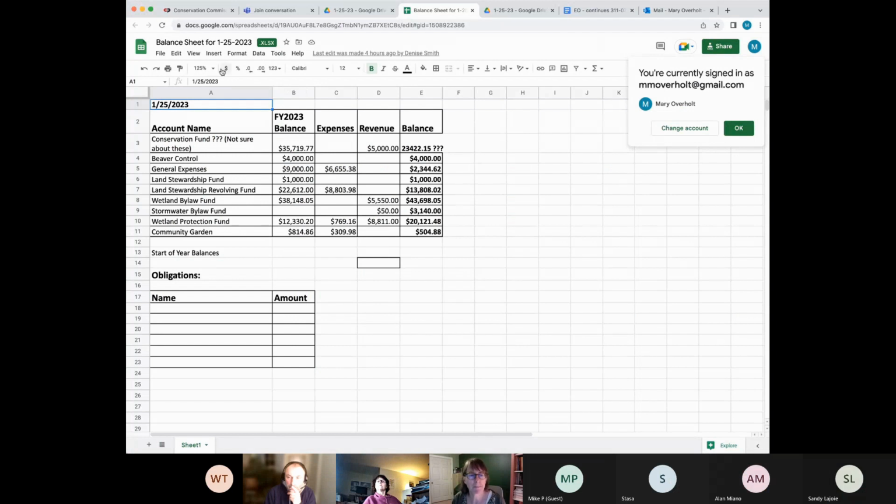Can you guys read this, the financials? Yep. Yeah, so our general expense balance went down because we had pulled some things out of there, but I believe we expect that to go back up again. I'm still trying to figure that one out. But other than that, nothing's been spent on beavers. And then there's a fair bit of money. We haven't pulled any money out of the bylaw fund to pay my salary as yet. I think Kenny wanted to draw down what they have set aside for that first. So I think that's it for administrative.